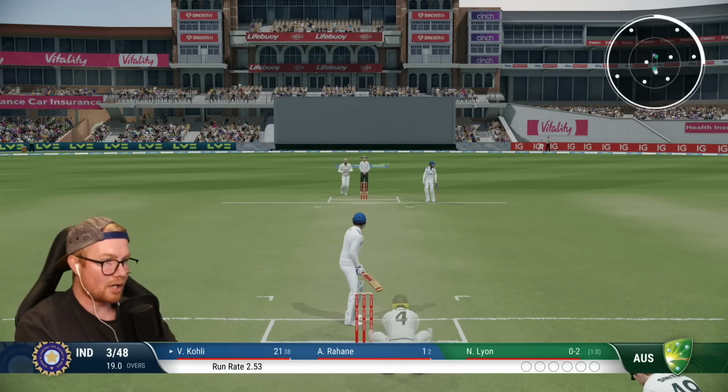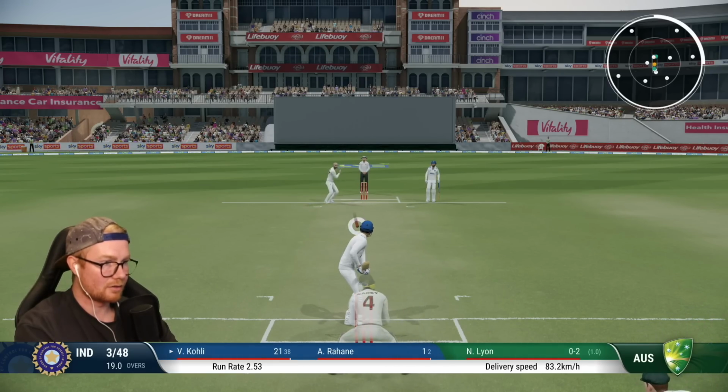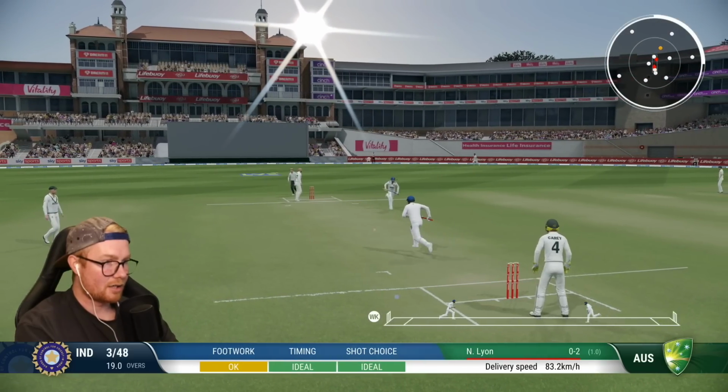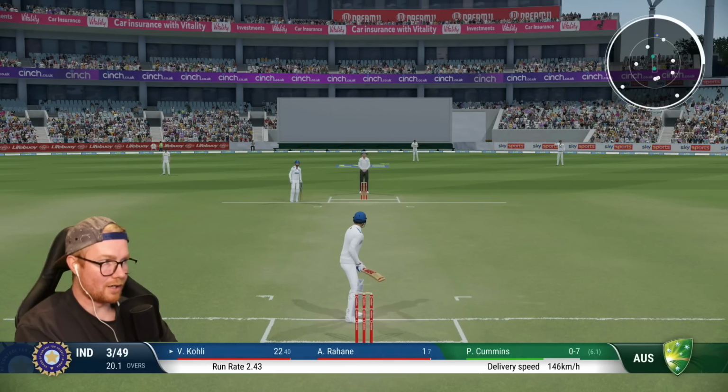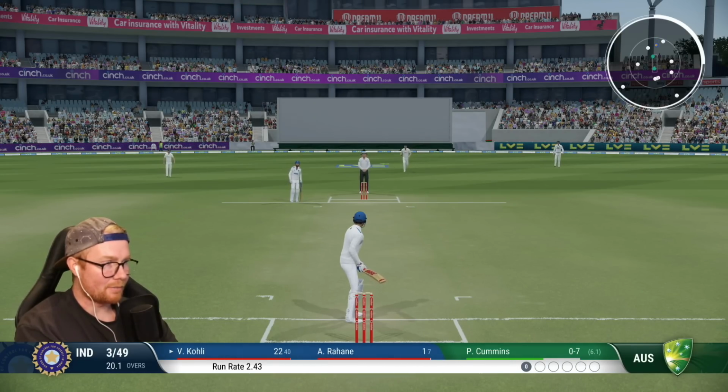Line going around the wicket. What's he trying to do? I don't know. I still don't know why this field is so defensive. Got around 10 overs before lunch on day 1. 3 for 49 does not bode well. Australia with the upper hand at the moment.